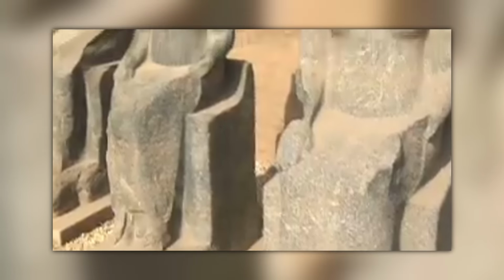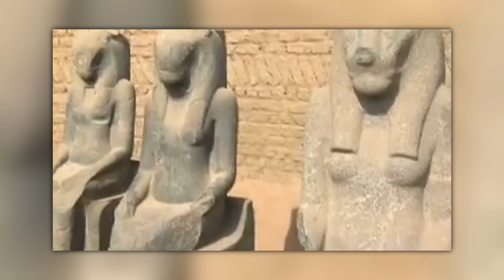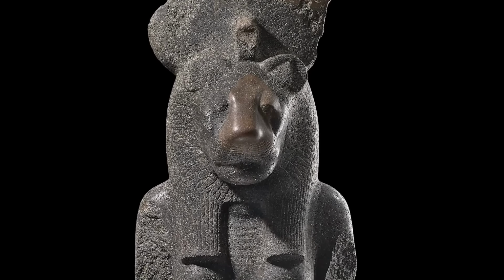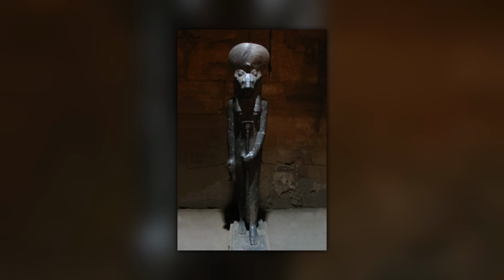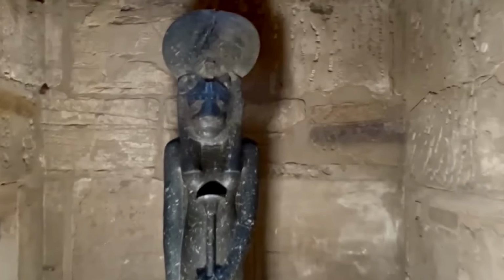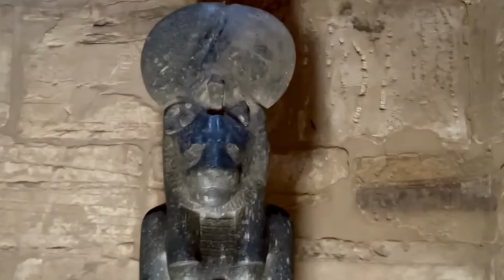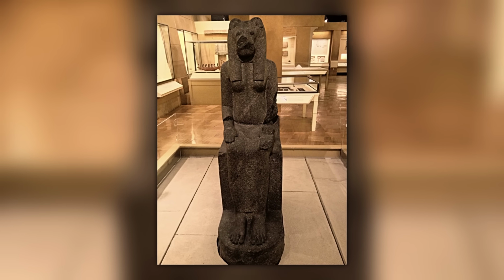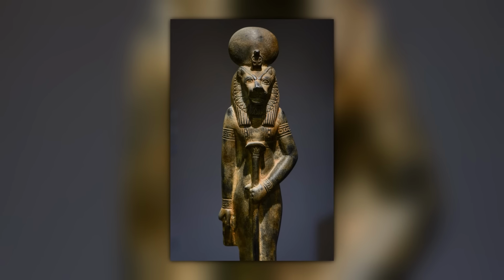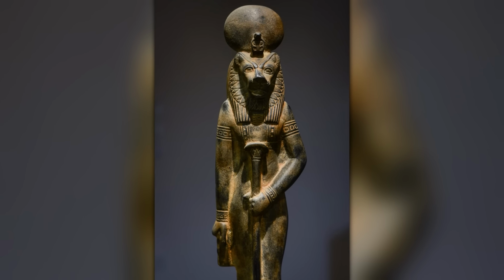The Sekhmet statues, hailing from the New Kingdom of Egypt, particularly during the 18th and later dynasties, are a fascinating collection of sculptures representing the Egyptian goddess Sekhmet. These statues, often made of black granite, are found throughout Egypt, including Thebes and Karnak, and have been moved from their original locations by rulers over time. They stand as a testament to the art, religion, and culture of ancient Egypt.